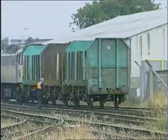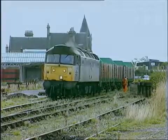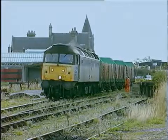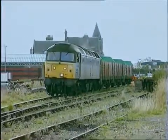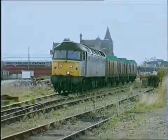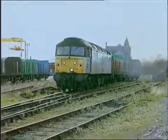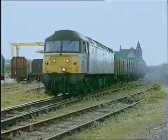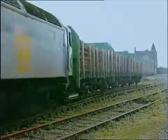The train describes a huge circuit around the north of Scotland, and at each of its calling points, Inverness, Elgin, Huntly and Inverurie, it exchanges some of its empty wagons for loaded ones. Sadly, scenes like this are certainly rare on today's streamlined railway.